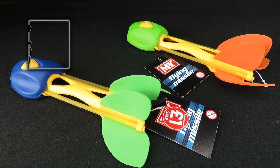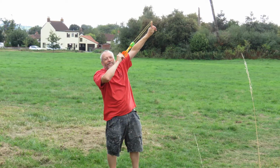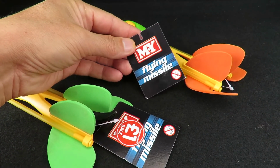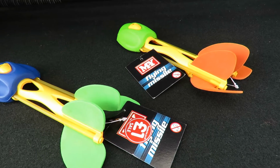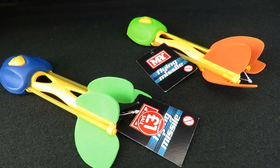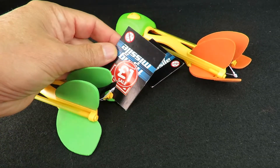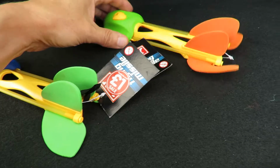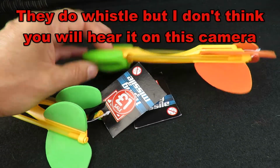Didn't find anything in the charity shops I wanted, but I did spot these in the works. Flying missiles. And as you can probably hear, I've stopped at the side of the road on the way home so I can try them out. £1 each. I'm thinking they might actually whistle as they go.